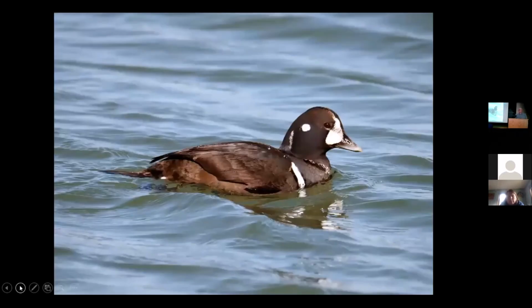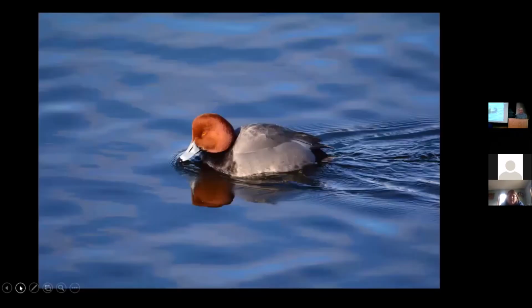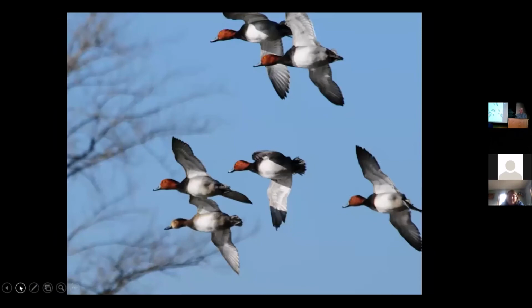A harlequin duck. Don't see very many of these. There was one there this year. Redhead, they're a common visitor in the winter. Flight of redheads. The female is, yeah, that one right there, that's the female. That's why she doesn't have that bright red head, because it's the female.